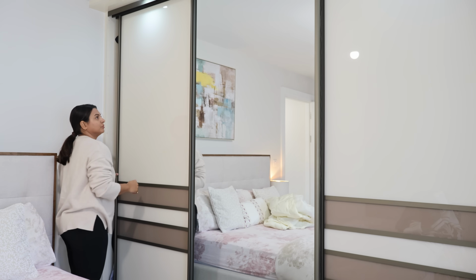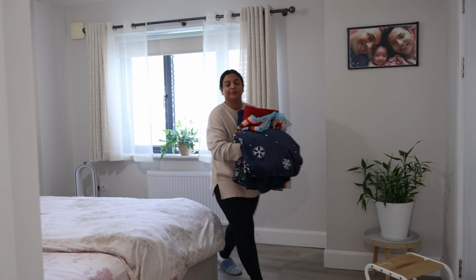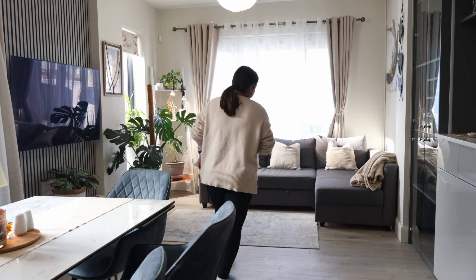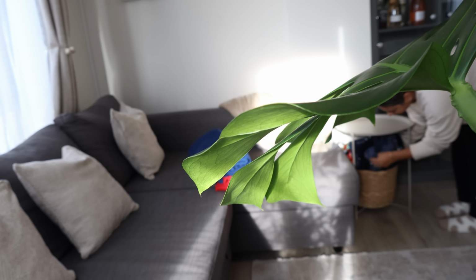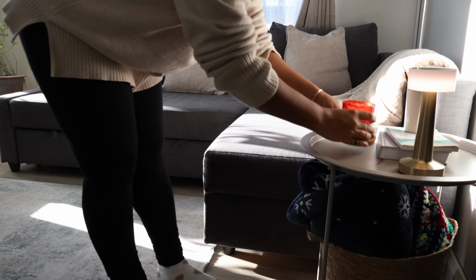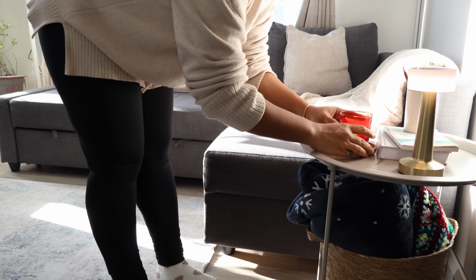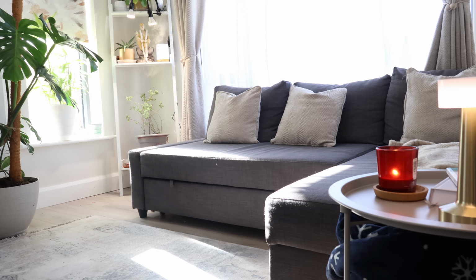I tucked all the warm blankets into this jute basket for the winter evenings since we will be spending more time indoors now. And this couch always becomes the hotspot, especially with the TV right here. So it's nice to have everything within reach and extra cozy at this corner.